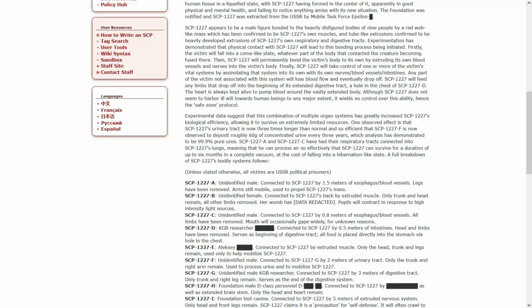Any part of the victim not associated with the system will lose blood flow and eventually drop off. 1227 will feed any limbs that drop off into the beginning of its extended digestive tract, a hole in the chest of D.